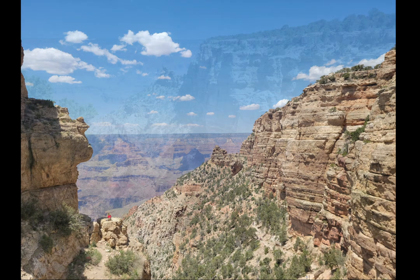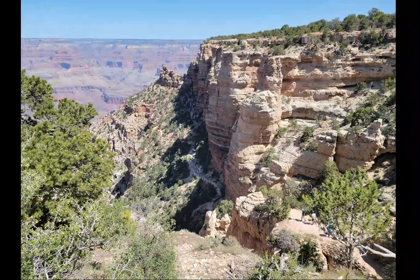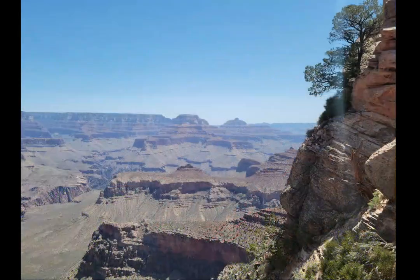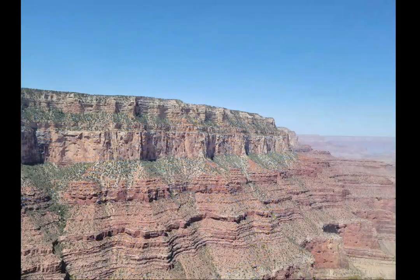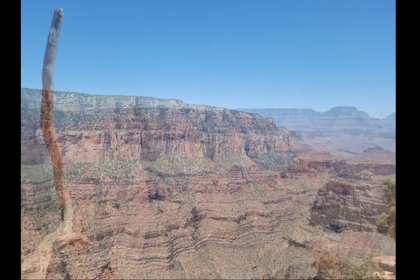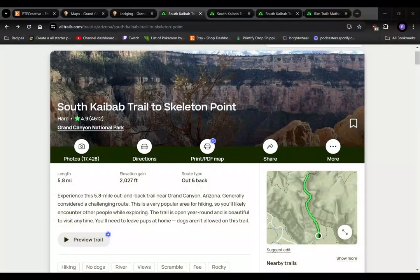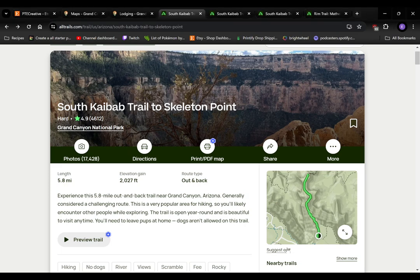It's extremely difficult. Because we bundled this park with a couple other parks and we were with friends, we didn't go all the way down into the river and into the canyon, but we went a good ways into the canyon on the South Kaibab Trail. Ironically enough, as I always recommend on these shows, go to AllTrails to plan your hikes for yourself. Make sure you're good.